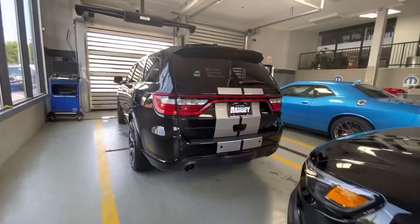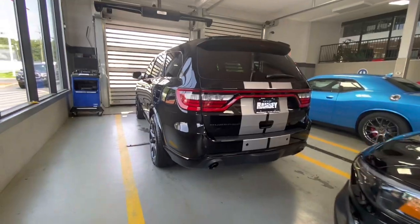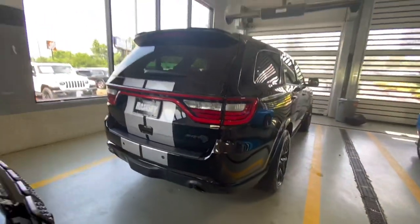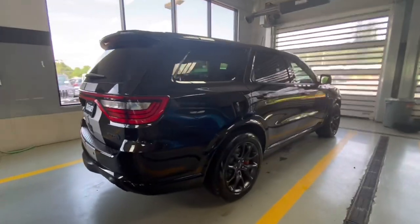Oh, look at the back. The back is so nice. It's like the pictures don't do it justice. It looks so much nicer in person. Unbelievable. This looks so good.